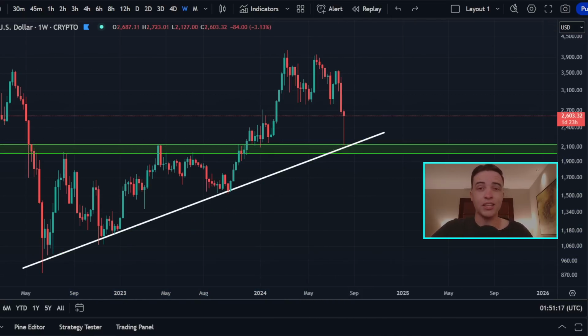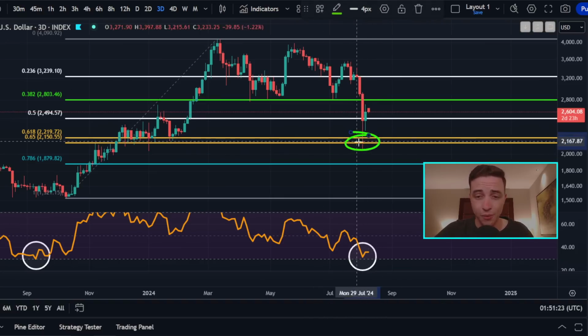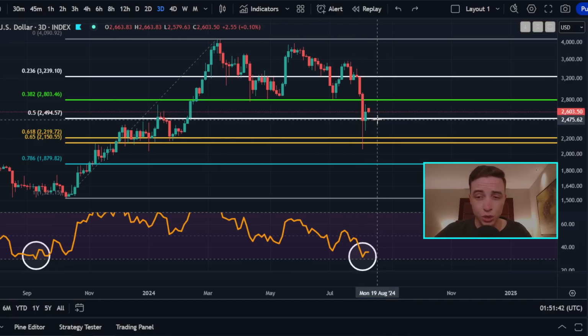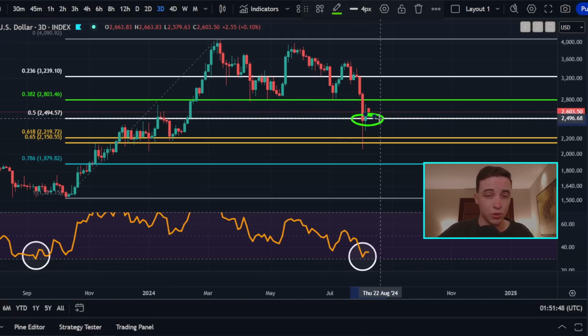And if we're taking a look at this 3-day time frame, just a few days ago we saw that major bounce very close to this golden pocket area of support in between around 2150 to 2200 approximately. We also saw a bounce very close to this 50% retracement level, sitting close to 2,500 based on these candle closes right here on the 3-day time frame. So 2,500 is also a level of support to pay attention to, at least in the short term.